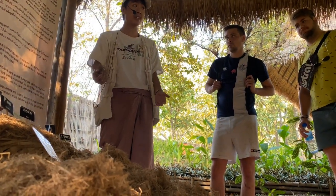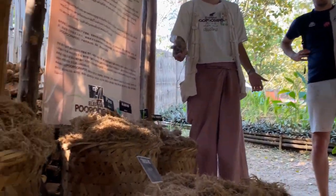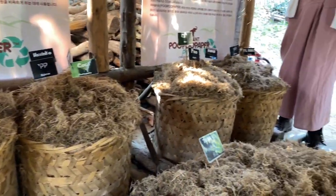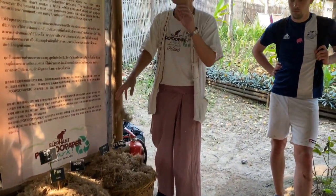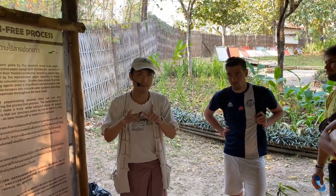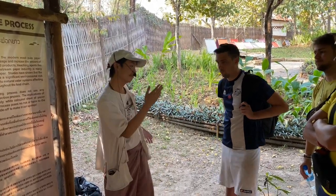No more cutting down the forest. Is it as good as normal paper? Maybe not, because it's handmade paper. I'm going to show you how we make it. But right now you see that? They cannot stick together. So at least you need to turn it into a piece of paper, and then we add more color. Like that. Let's go up.